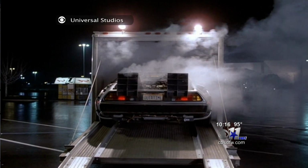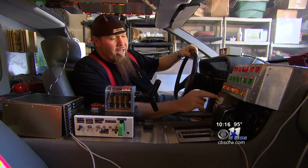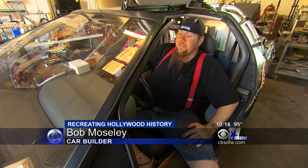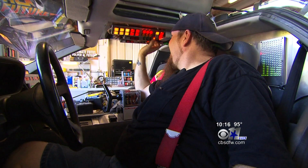This is the most iconic movie car of all time. You can actually punch in any date you want here. When you own a DeLorean, everybody in the world comes up to you and says, "Hey, where's your flux capacitor?" So just as a joke, I put one in the car, and I went crazy from there. I just kept adding stuff.